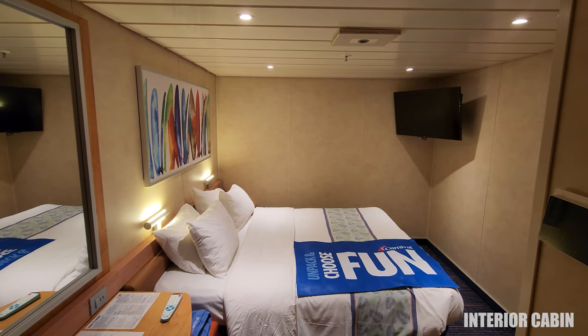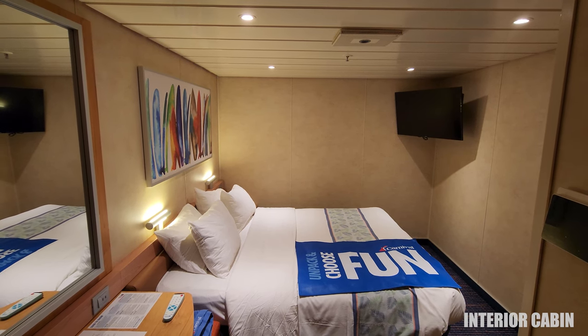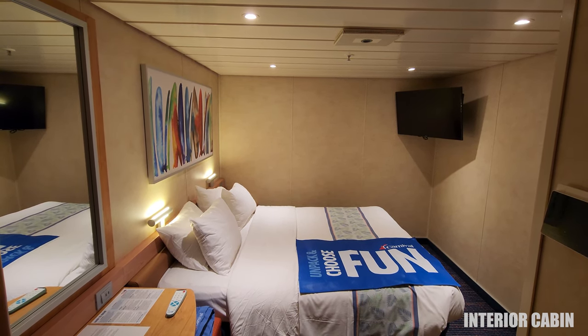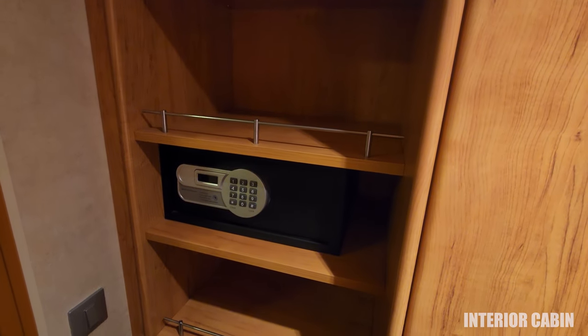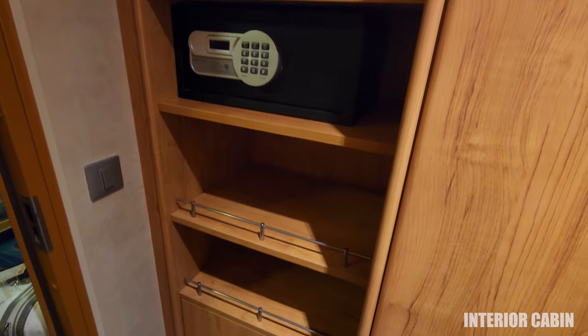Alright, next up we're going to take a look at an interior cabin. I thought this room was very spacious and very comfortable. They have a lot of storage and they even have USB plugs by the bed.